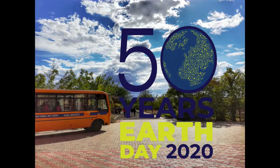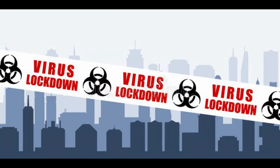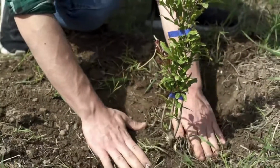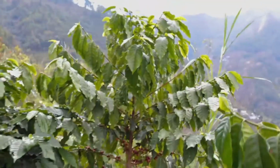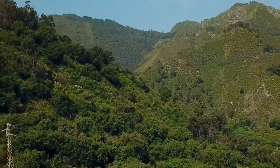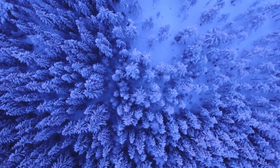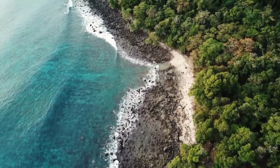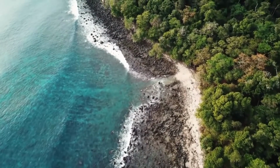Today we are celebrating the 50th anniversary of Earth Day. What better way could there be to heal our planet Earth than under this lockdown. Nature flourishes on its own if there is zero interference of human beings. Planet Earth is not just home for human beings, it's equally home for many species. We have learned lessons from this lockdown. Save planet Earth, save nature.